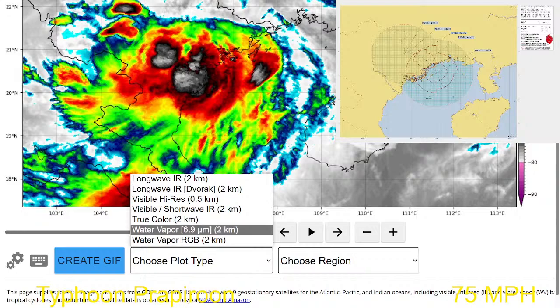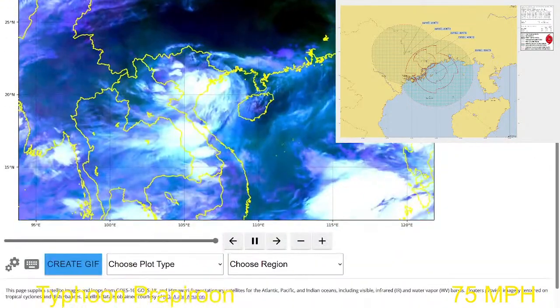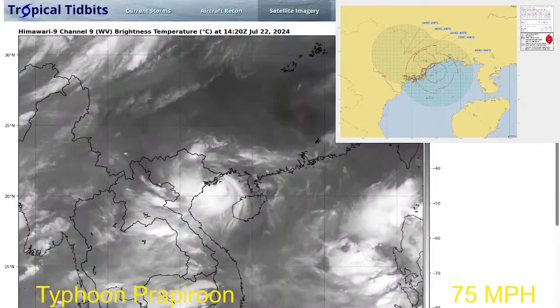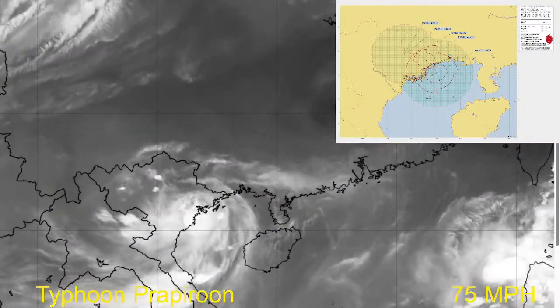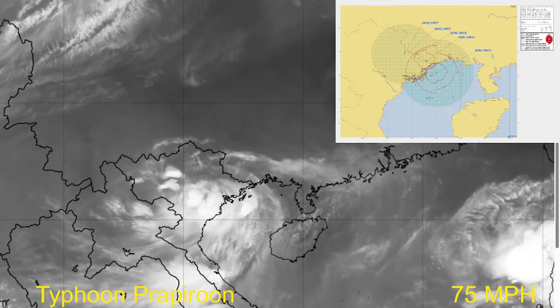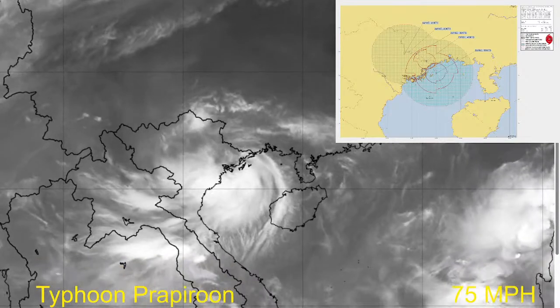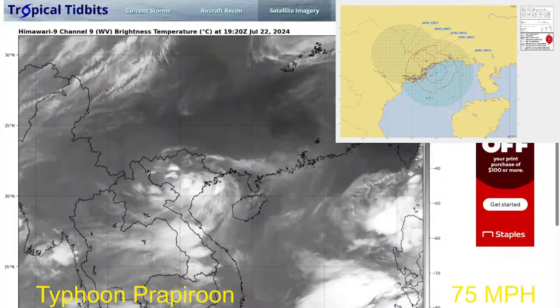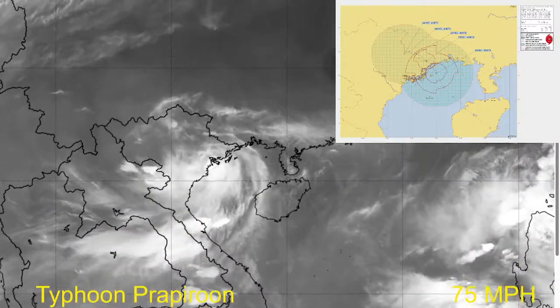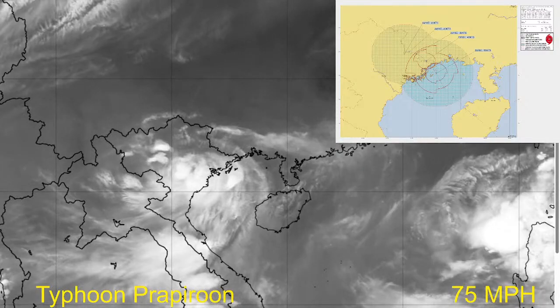Let's pull up the water vapor imagery. That dry air has set in faster than I thought it would. So likely this will impede further development. You can see that anticyclone right there. Well, that upper level low pressure system is blowing a lot of this dry air onto it. Not a lot of thick dry air, but it's enough to sort of attack the system.